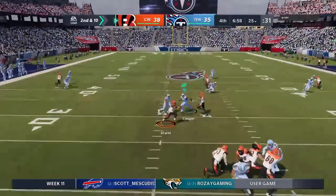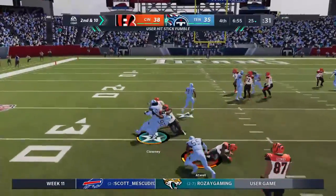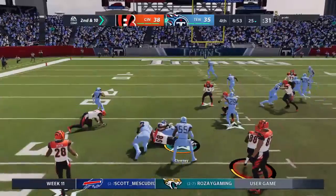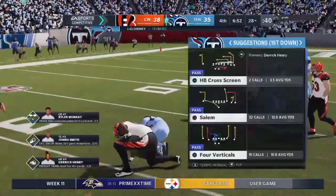From the shotgun, Joe Burrow. And a quick throw here, that's complete. Now the ball comes loose. It's picked up by the Titans. And his guys are going to get the football at the 28-yard line.